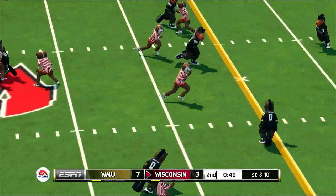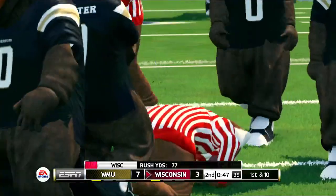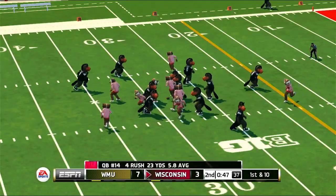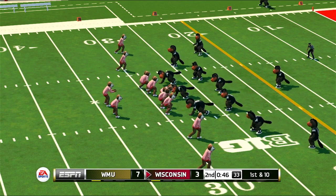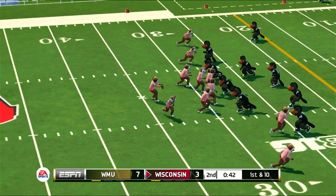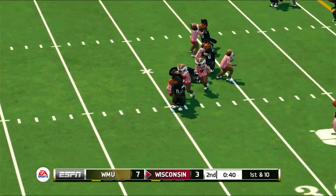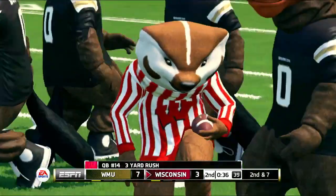He's scrambling. That's a great tackle at the 28-yard line. He's going to try and scramble. Tackle made right around the 26-yard line.